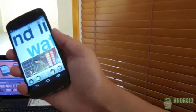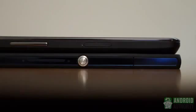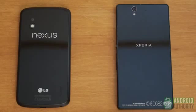So in terms of straight design, the Xperia Z gets credit for successfully being different and beautiful, but it will yield a learning curve for those used to smaller screens. And for that reason, it gets the design point, but the more accessible Nexus 4 gets the point for feel. This one is ultimately a tie.